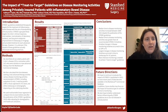Hello, my name is Kathryn Taylor, and I'll be presenting our work on the impact of treat to target guidelines on disease monitoring activities among privately insured patients with inflammatory bowel disease.